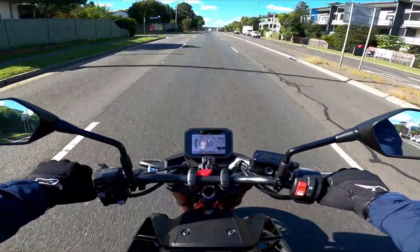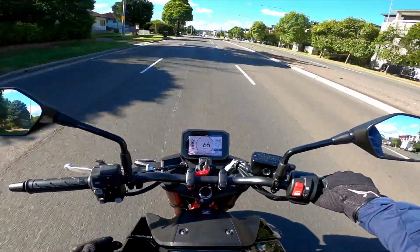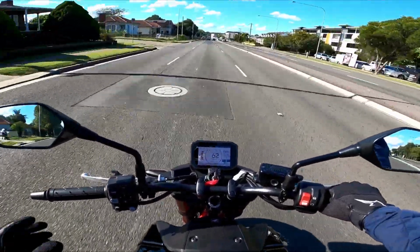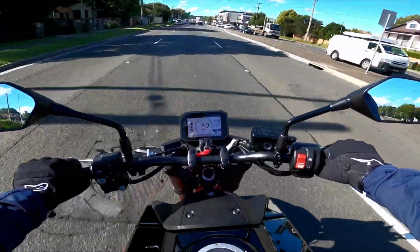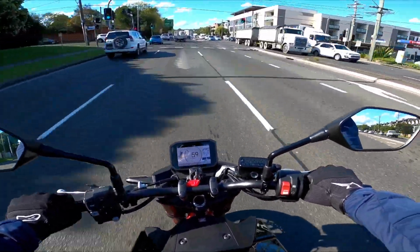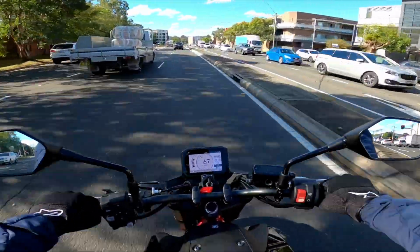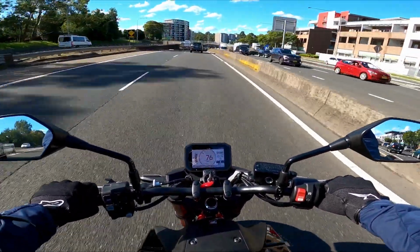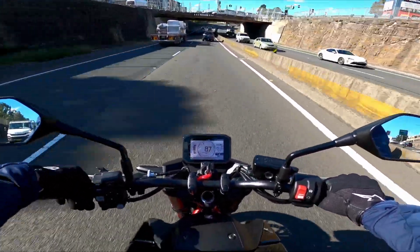Alright guys, so next thing to talk about, smoothness of the shifts are really good, not too jerky. I would like to see this bike with a quick shifter. Bit of a shame actually that it doesn't have a quick shifter, but I guess you can live without that. Definitely don't need it. Really comfortable bike. Good torque for everyday riding. If you were after a bike to commute on and do some fun riding on the weekends, this is a great bike. This would keep up with most things on the road, like most bikes anyway.